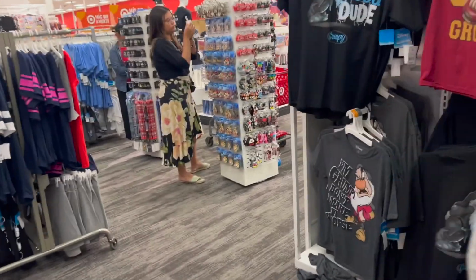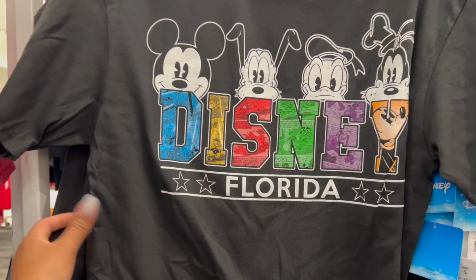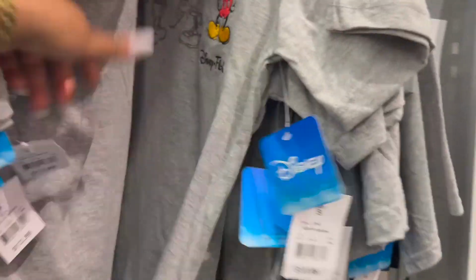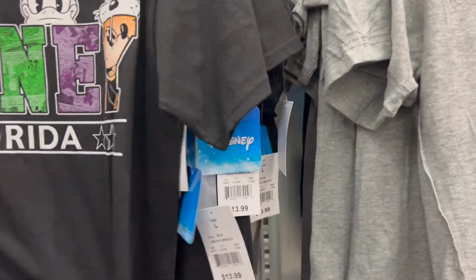Okay, I'm gonna just pick a shirt. I kind of like this one, but I also like this one. I might buy this one, but I don't know if I could wear this. It looks girly. I think I'm gonna get this one. Yeah, I'll get this one.